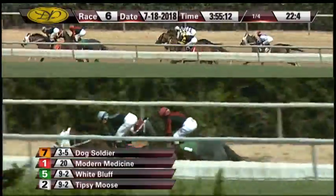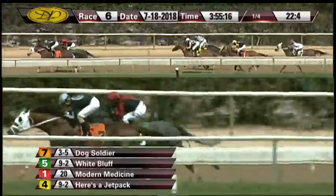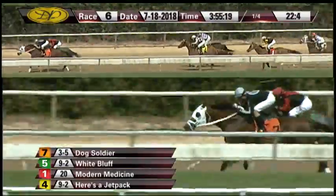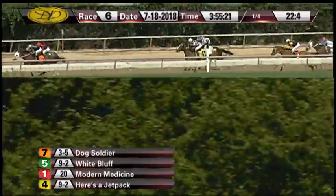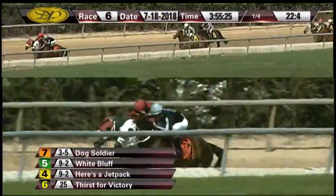Dog Soldier being hounded now by White Bluff. A gap of 3.5 lengths further back. Two, Here's a Jetpack and Thirst for Victory trying to move up in tandem. Dropping back Modern Medicine, and the trailer is Tipsy Moose. Round the bend they race. Dog Soldier on the inside, White Bluff on the outside.